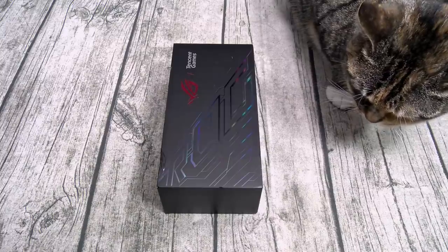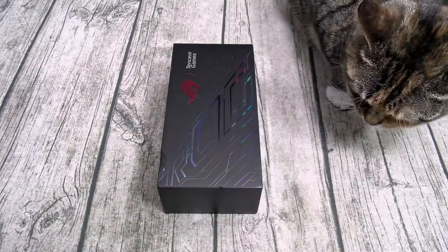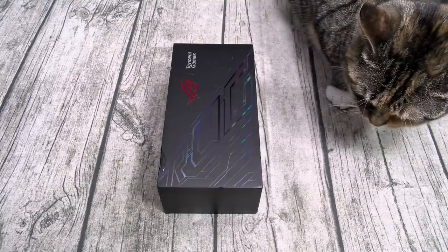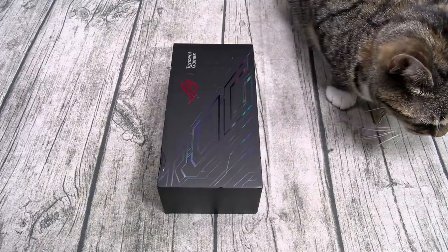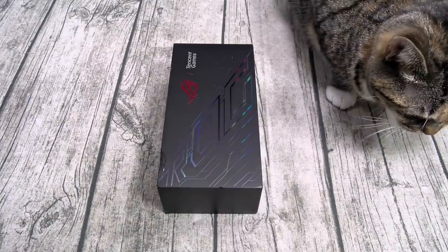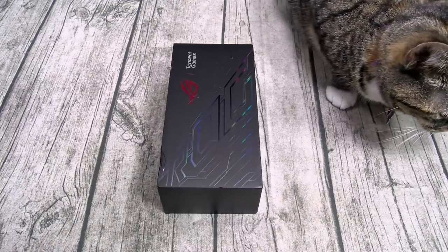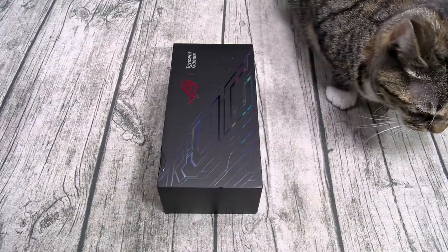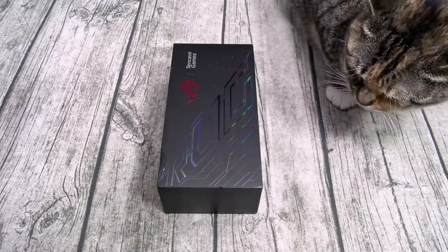For the processor, you got the Qualcomm Snapdragon 855 Plus with the Adreno 640 GPU. What does that mean in English? Flagship specs, bro. Flagship specs. Now it's running Android 9 Pie with the ROG UI skin on top. It comes with either 8 or 12 gigs of RAM, and 128, 256, 512, or 1 terabyte worth of storage. Now 1 terabyte, that's more than you probably got on your laptop and your PS4. For the battery, you got a 6,000 milliamp battery that features 30 watt fast charging via Quick Charge 4.0.